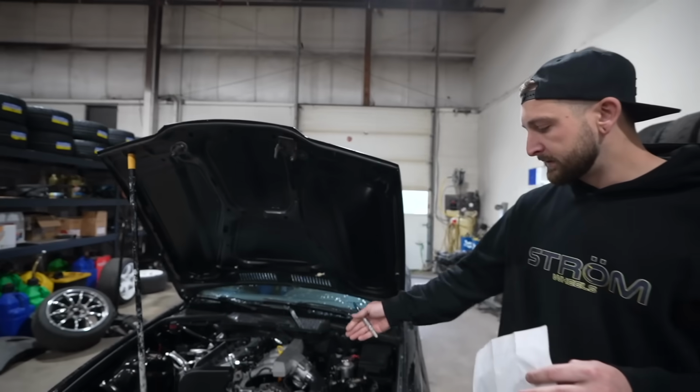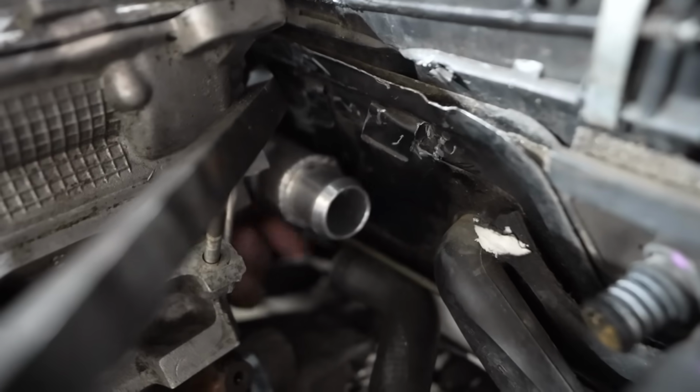Continuing on with that, the cooling system, we had to get aftermarket water necks. We had to get an aluminum water neck for the front and rear, and we did have to modify them.